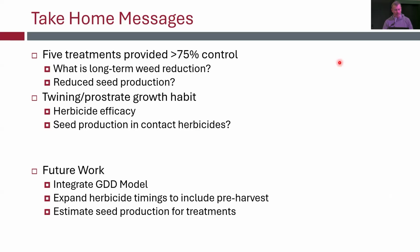As I just mentioned, there's really curiosity about what the long-term weed reduction is. This is the ultimate goal. A given year is one thing, but how do we reduce that seed production? For the first part, that's getting that early season knockback and then preventing seed production post-harvest.